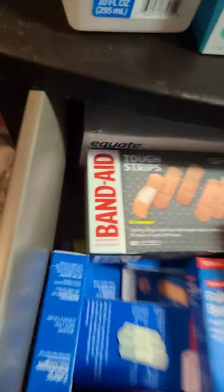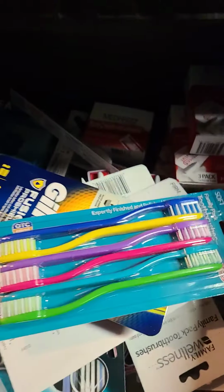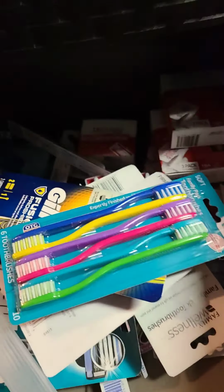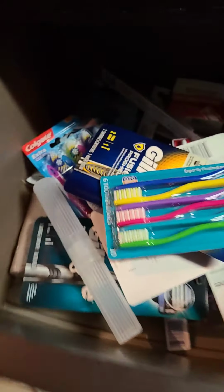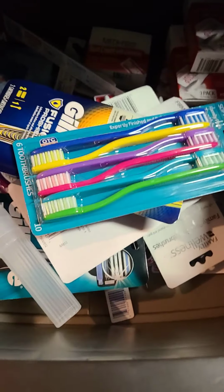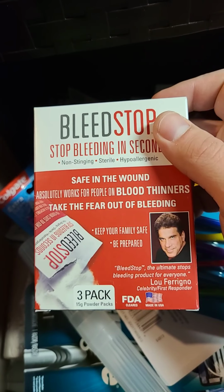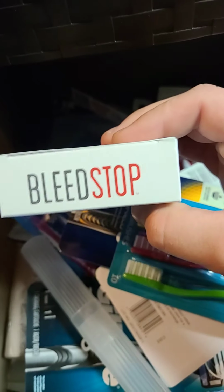Now if I can get this to close here, sometimes it doesn't like to listen. There we go. It's because I got stuff on there, and that's why I'm going to be moving these hand sanitizers so that it closes properly. I just happen to have this, so I figured I'd use it for storage. Now, this is a little bit of a mess right now. I've just kind of thrown some assorted stuff in here. I emptied it out other than my bleed stop, which is what I use for my blowout kits and for my first aid kits.